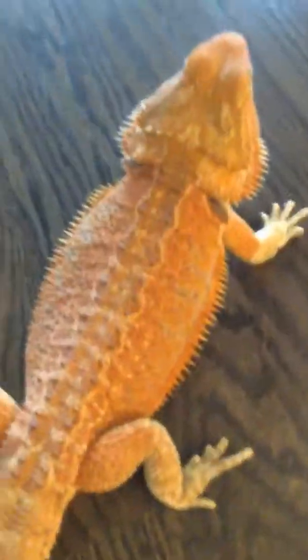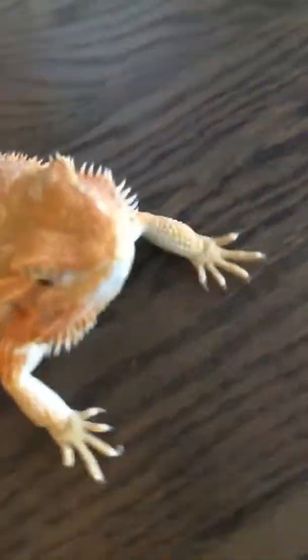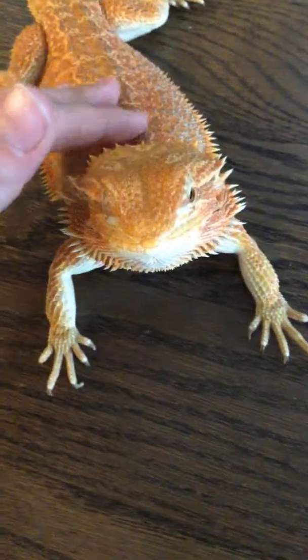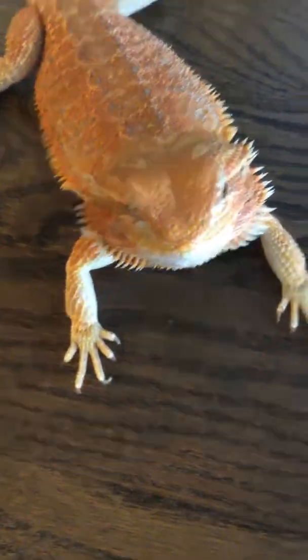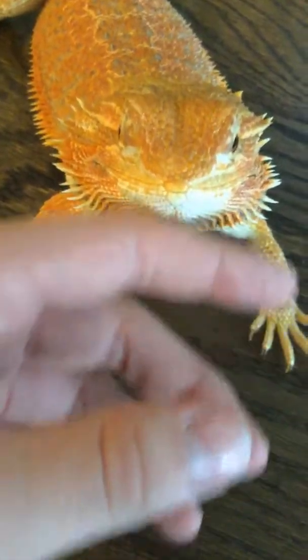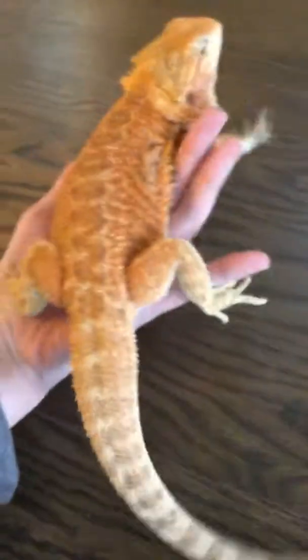So this is Sydney, our female bearded dragon. She's really cool. Never bites. She's just normal, you know, has her orange, but she's so beautiful. So I'm just gonna show you guys me putting her back. She never bites. I actually just gave her a horn worm, so I don't want to handle her too much.